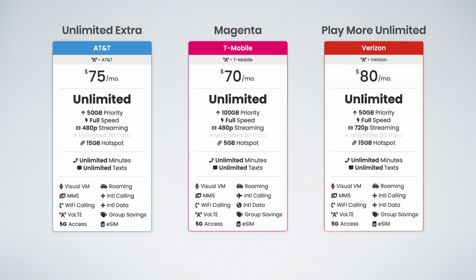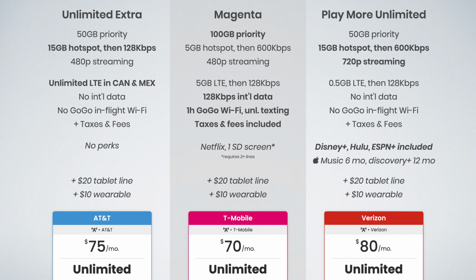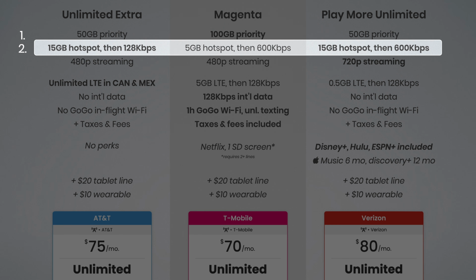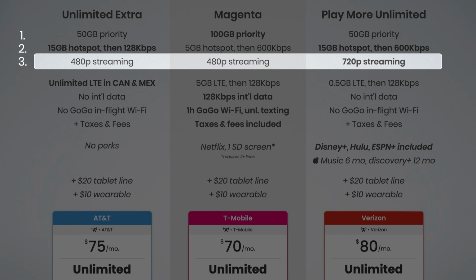Alright, next we have the mid-tier plans. There are 8 differences here. T-Mobile includes the most priority data at 100 gigabytes. AT&T and Verizon tie at 50. AT&T and Verizon also tie with the most hotspot data at 15 gigabytes. Verizon offers the highest video streaming quality at 720p.